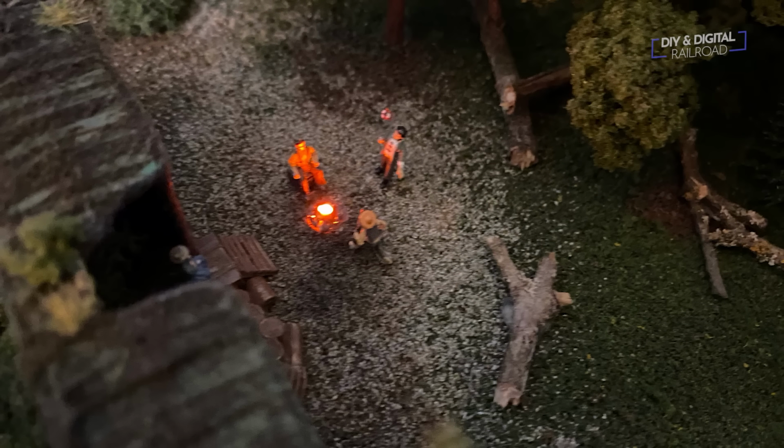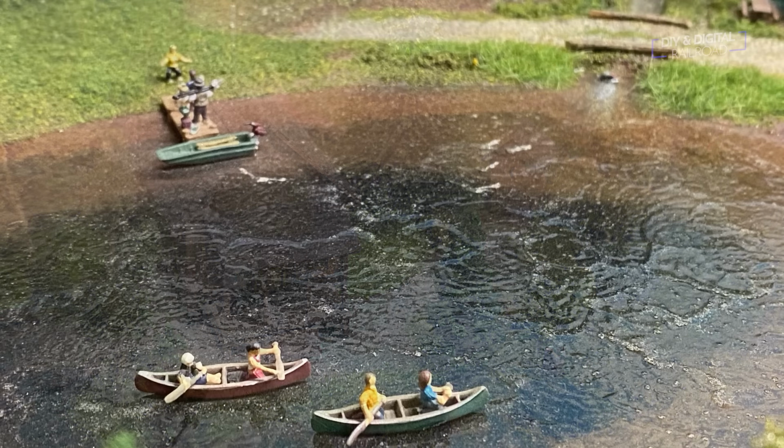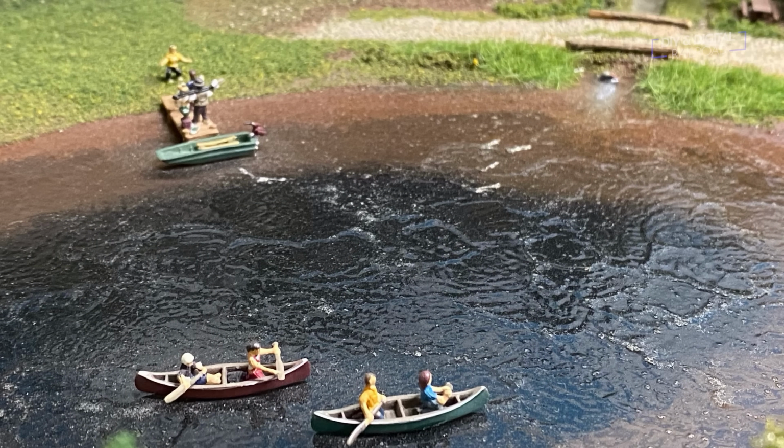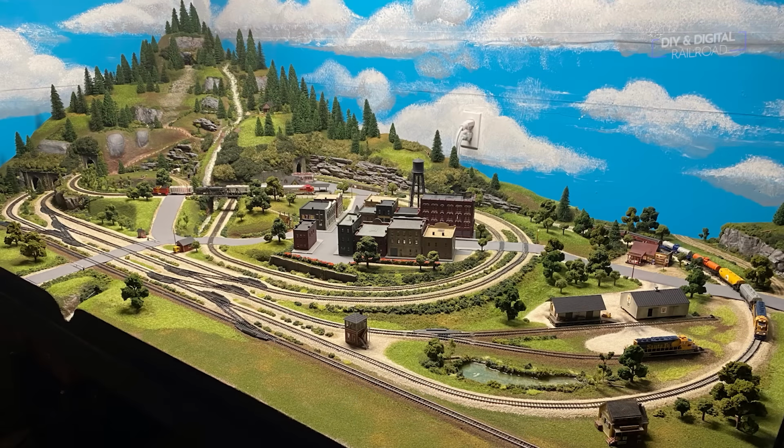He also has a lot of cool details like this little hobo campfire right here, this little cottage, and just a bunch of other cool things. He's also got a little bitty pond with some detail. That's some very nice looking water. William, you've done a terrific job with this. I mean, this just looks amazing. Great job.